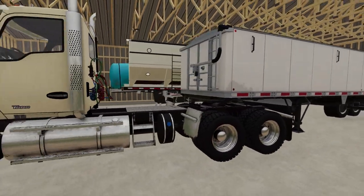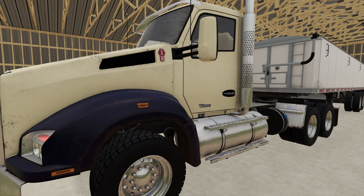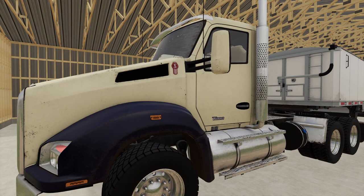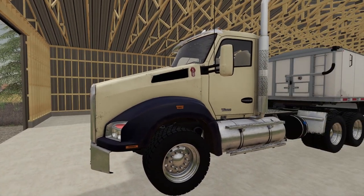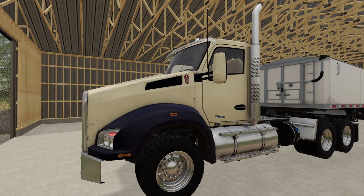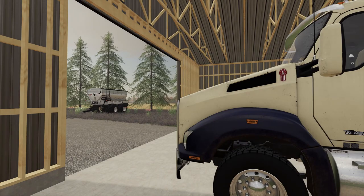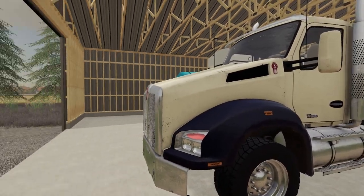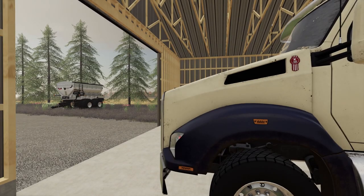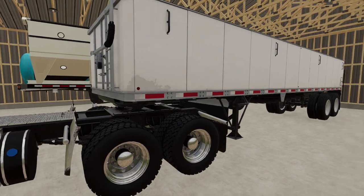This is usually where we keep our trailer shed. Here is our 2016 Kenworth T880. That's our farm truck. We do all the hauling with it, in and out of the field. That's what we pull the big trailers with. My brother actually has a Freightliner truck, but he also uses that for some hauling, and he'll bring that to the farm and help us out with it too.